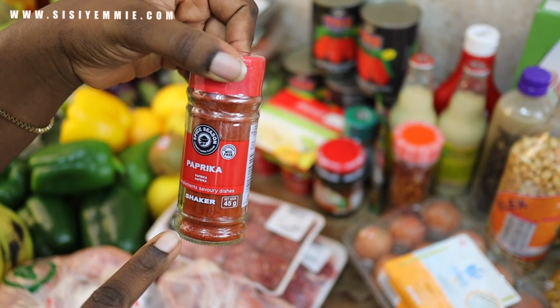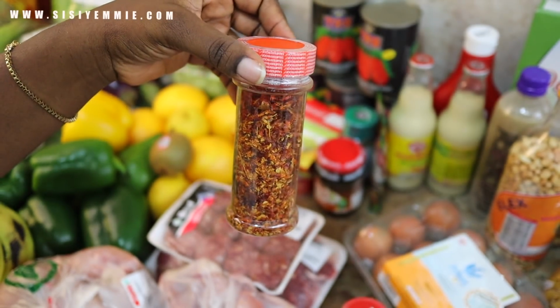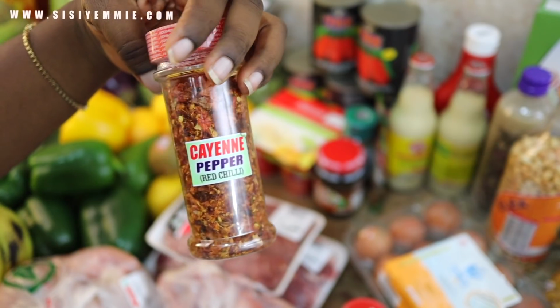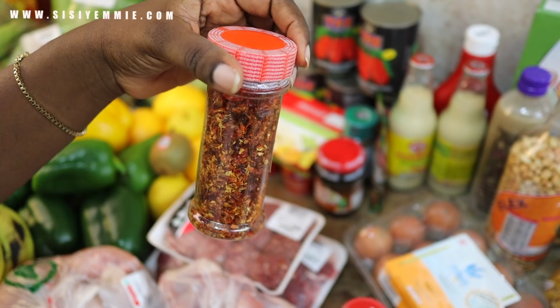I got some spices. I got paprika. I also got this. This is my latest obsession lately. It's just cayenne pepper, but I like it because it's like chili flakes, and I just put it in anything I'm cooking.